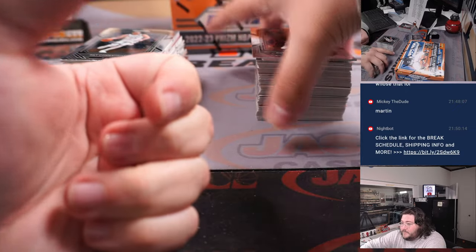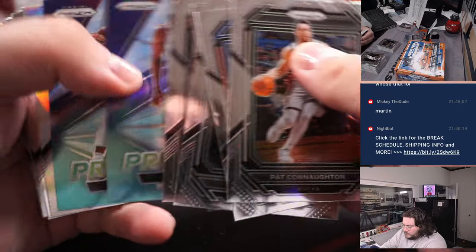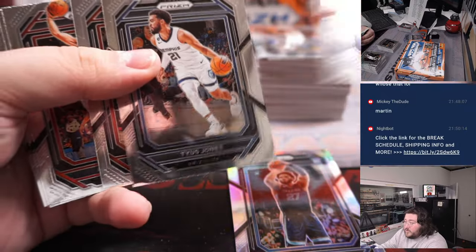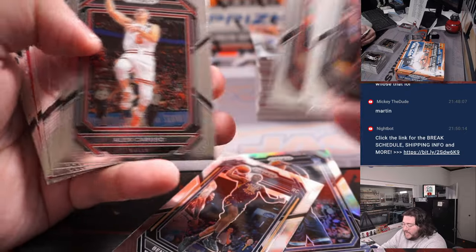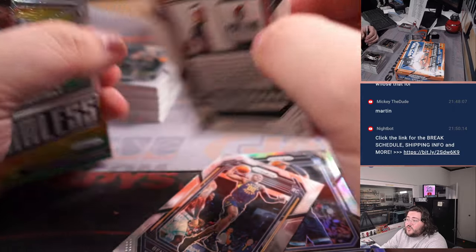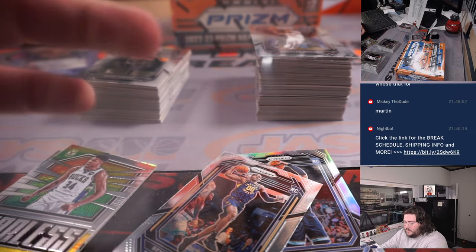All right. Let's do it. Box three. Silver Prismatic Harden, then a base. David Roddy, silver rookie. That's our first Benedict Mathurin for the Pacers, and David B. Red Gary Payton II, 273 out of 299, going to the Portland Trail Blazers, going to Ryan M.